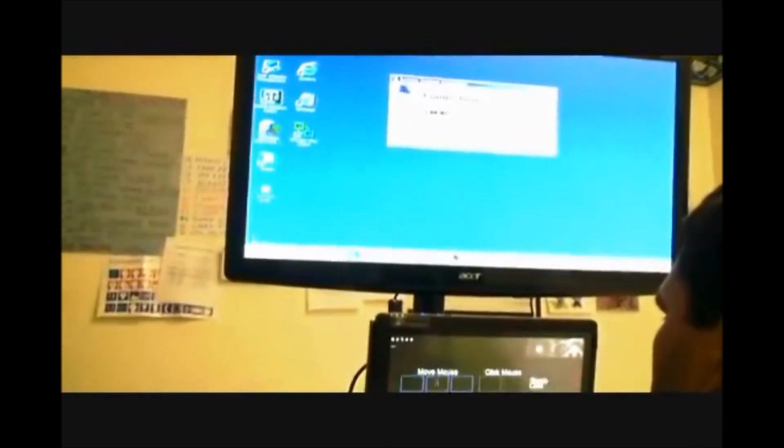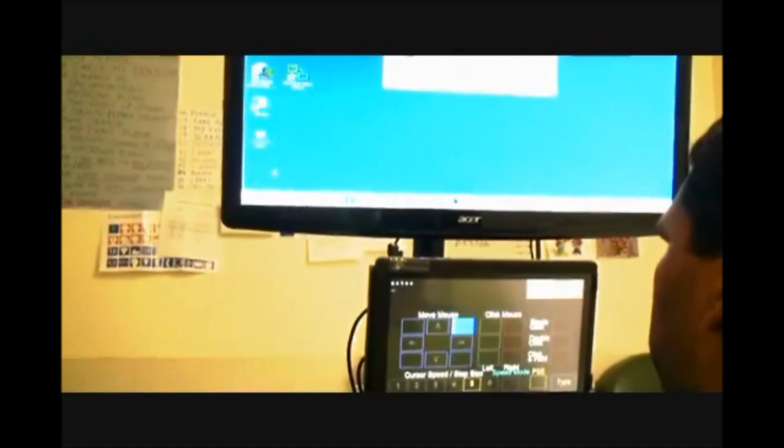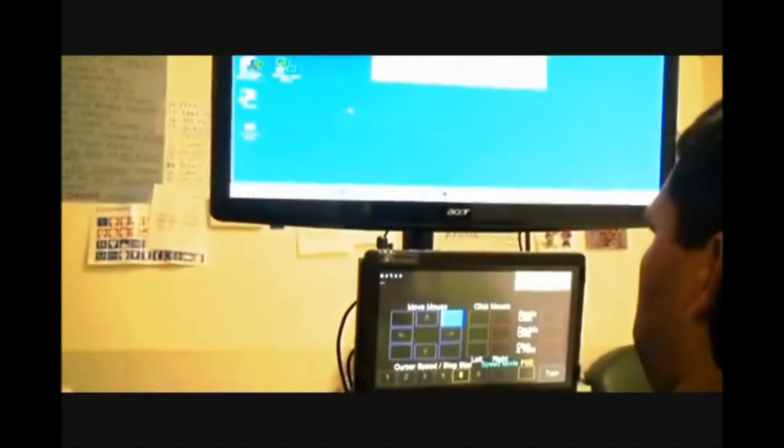The EyeGaze system is his communication device and also acts as a keyboard and mouse to control the second computer. There is a facility to control the mouse speed which has 6 speed controls. By using the remote desktop connection, Laxman is now connecting to his work PC.